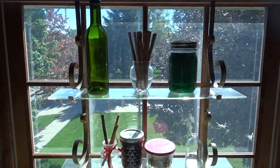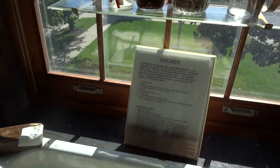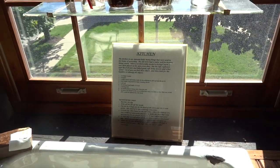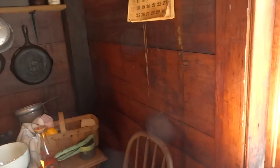Kitchen. This is a kitchen in our museum, holds many things that were used in the homes of yesterday. The old stove had a water well for keeping things warm. When a newborn baby needed to be kept warm, it was often placed in the open oven door. Wow.